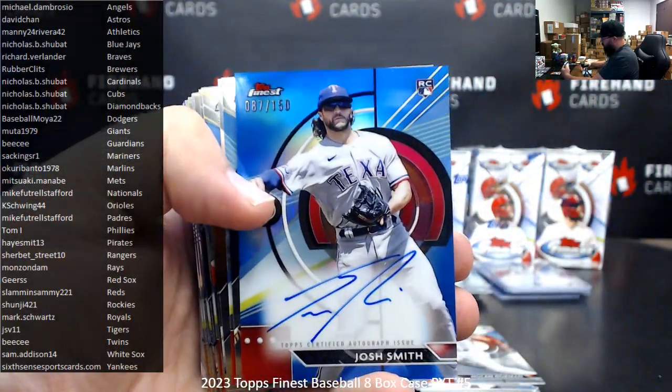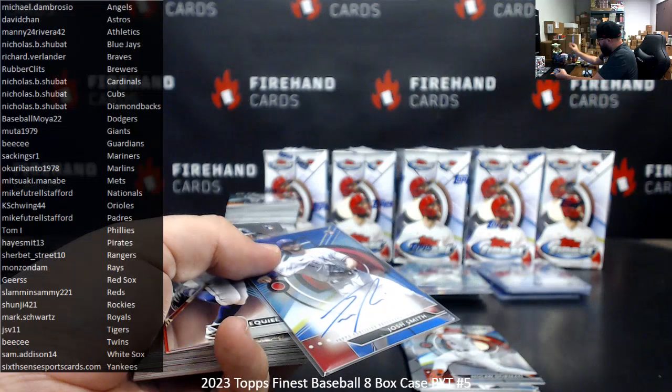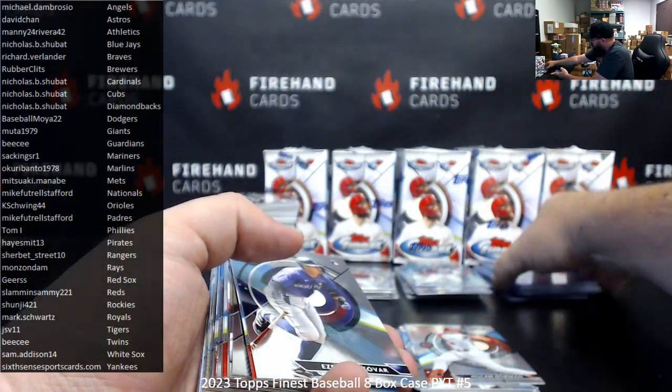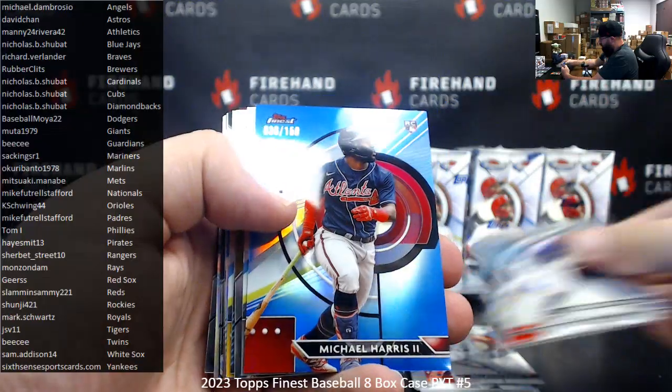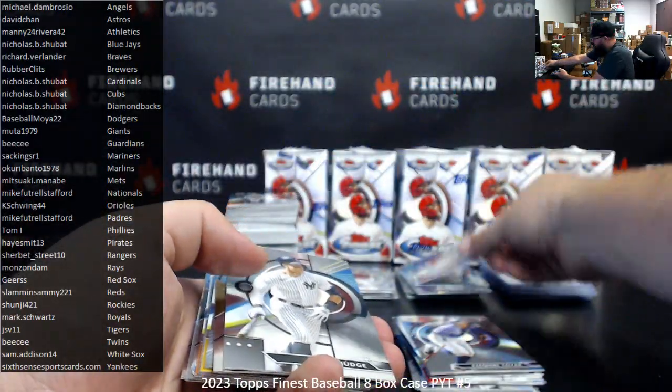Blue Auto, Josh Smith, Rangers to 150. Rangers for Sherbert Street. Michael Harris, Blue Refractor to 150. Braves, Richard Verlander.